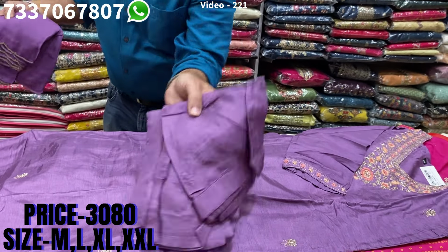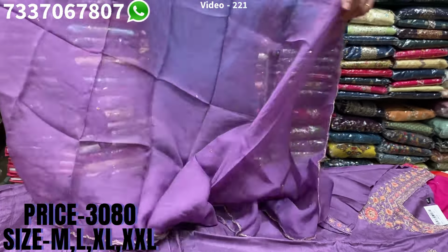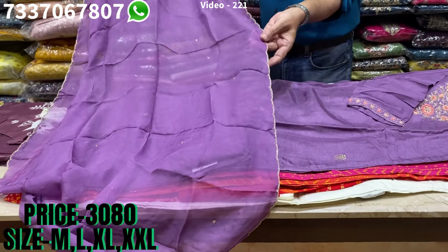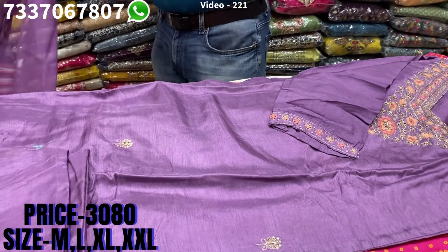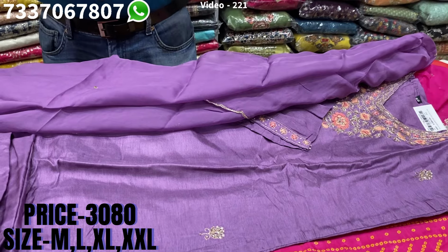It's the bottom. And you get this dupatta with this, a pure organza dupatta with four sides scallop work done on it. The price range is 3080 and sizes available are ML, XL and XXL.